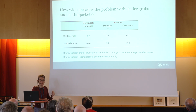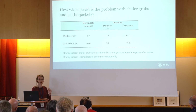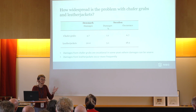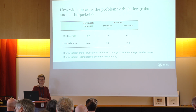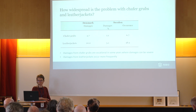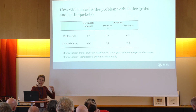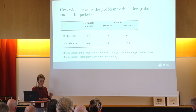So these are not great figures in terms of problems or damages on golf courses. But what is the problem is that in one single year, you can have really big problems with, for example, chafer grubs. They are occasional, in some years there can be severe damages on some golf courses. Then you can have 5, 6 or 10 years with no problems, and then they come back again. It's very difficult to forecast if the problem will come or not. That's the difficult thing about insects. You never know when they come. Damages from leather jackets are more frequent and more uniform, so more or less every year you have some problems from leather jackets.